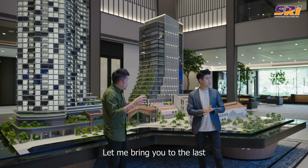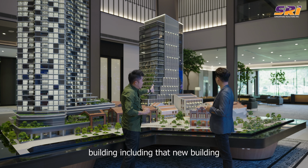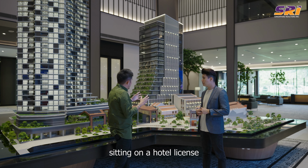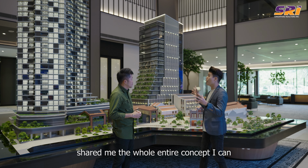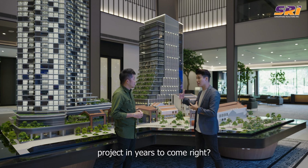Let me bring you to the last component of Union Square, which is our new co-living concept. It's sitting within conservation buildings, including that new building that will be built. The design of that building, from the windows to the roof and the shape, copies exactly the conservation building as well. These buildings will then form a total of 134 co-living units. The good thing is it is sitting on a hotel license, which allows short-term stay instead of your usual minimum 3 months. Okay, so Ken, after you shared the whole entire concept, I can really visualize and see this is going to be such an exciting project in years to come, right?